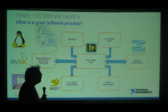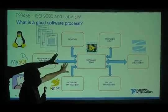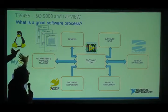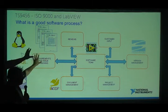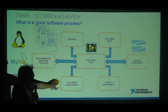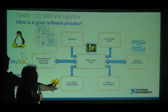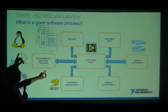So, version management, we use Subversion. LabVIEW in the middle. Load of documents, not a great deal, we've probably got about 20 documents. Document management, how you generate those documents, you can save an awful lot of time. So we use open document format, and I'll be showing you a bit about that.